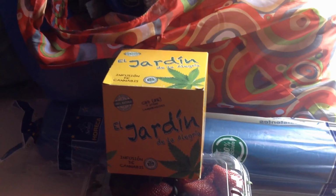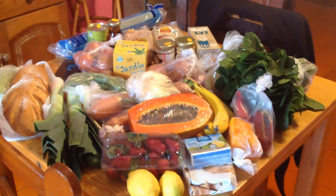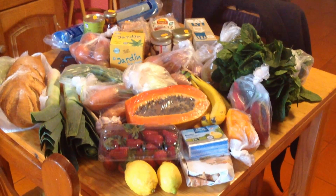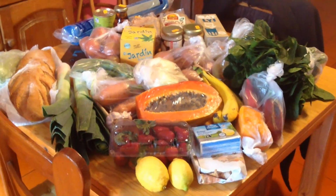So just imagine that. Imagine going to a market in England where you could buy all your fruit, all your vegetables, all your needs for food, toilet rolls, bags, and even something like that. In your dreams, eh? And that's it. All from the local market, nothing from a multinational conglomerate.